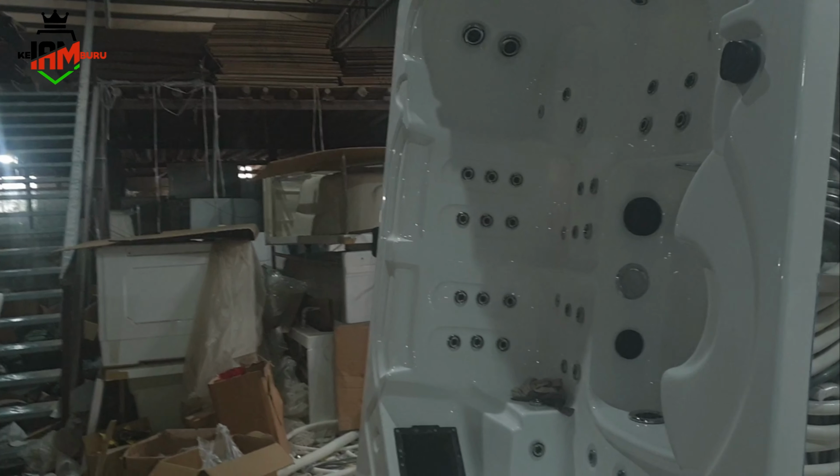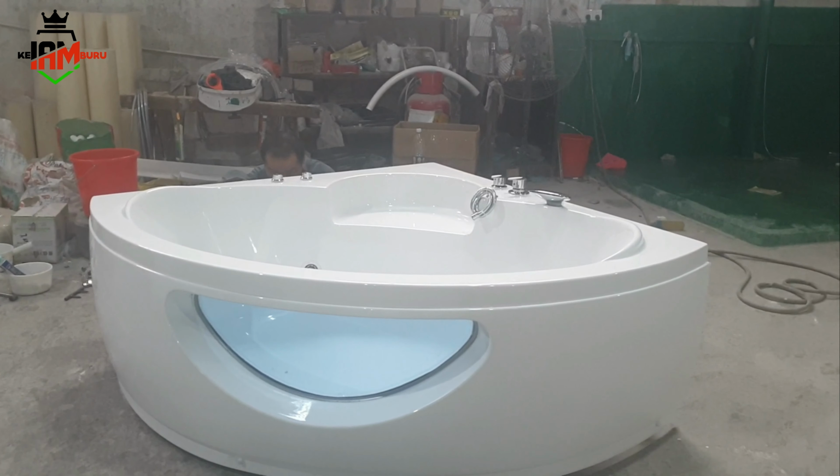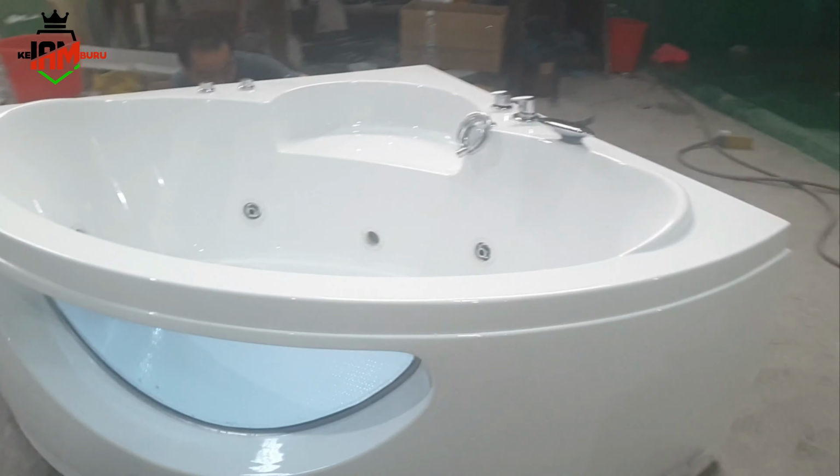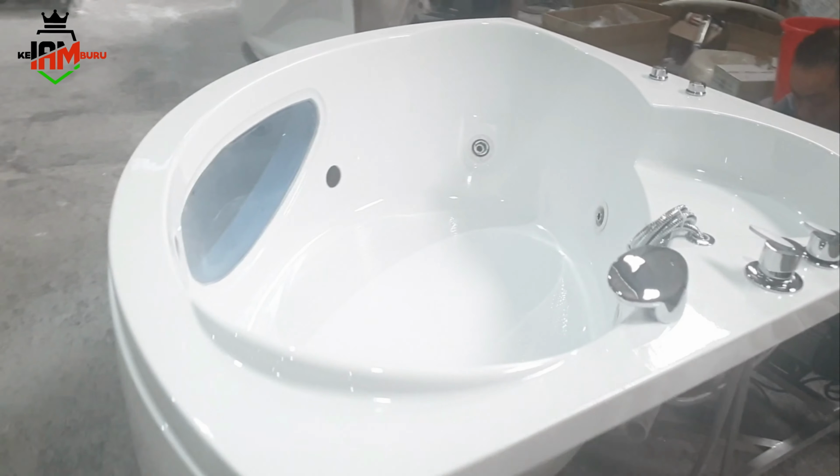Okay, I understand. You have many designs in the catalog to choose from. So this one is for the bathroom now. Oh, nice. I see it has around 8 jets.